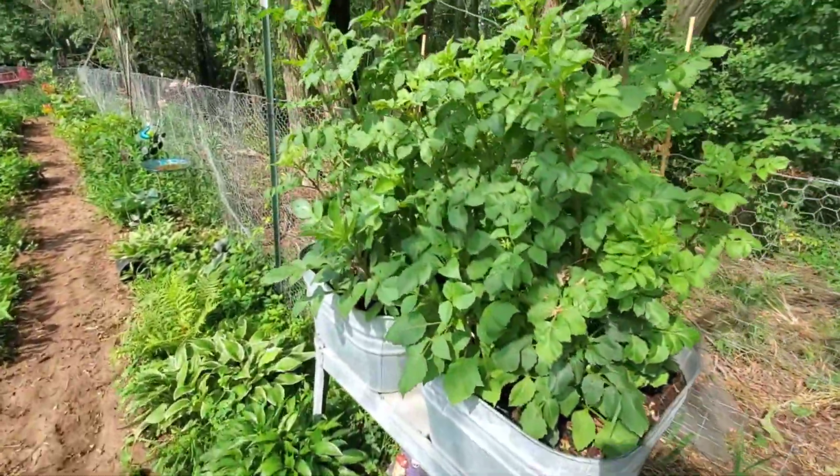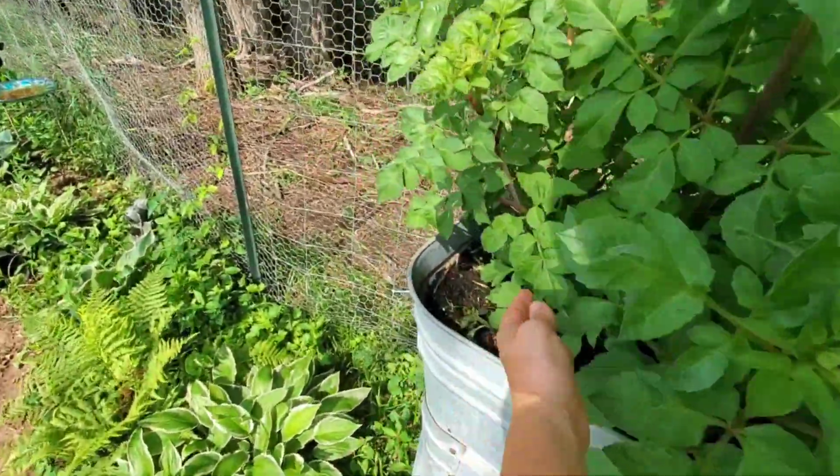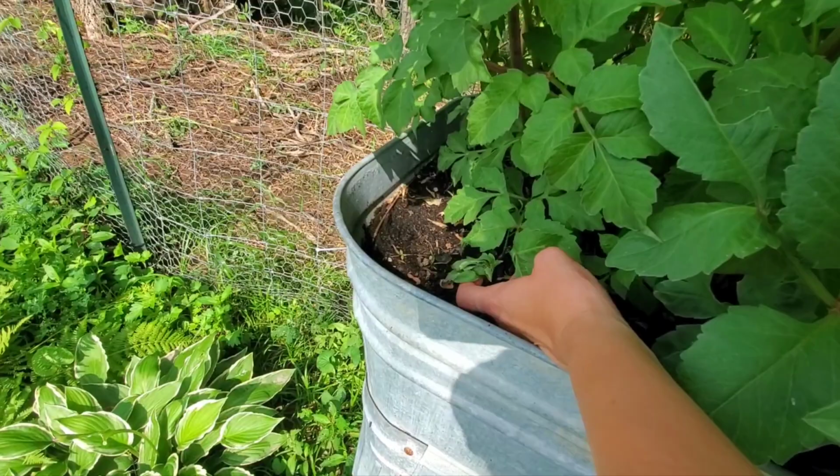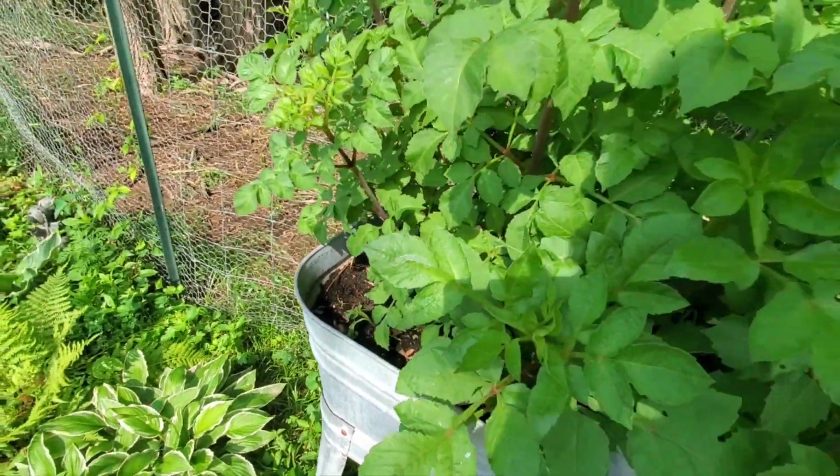More dahlias coming up. There's one at the front here that's kind of been sad. He's just looked like this the whole time. I'm thinking I might attempt to dig him out and give him his own pot somewhere else.